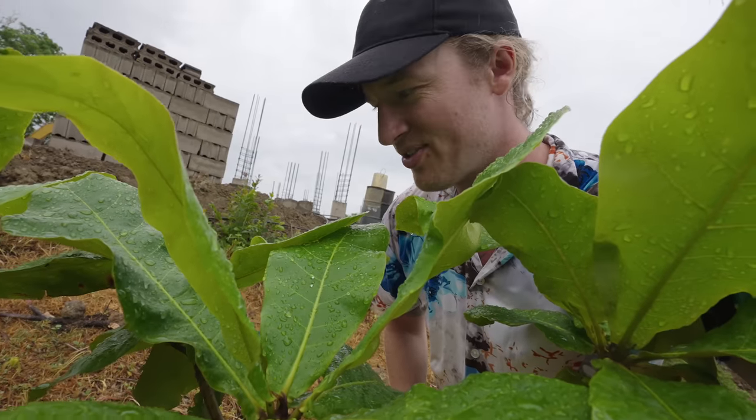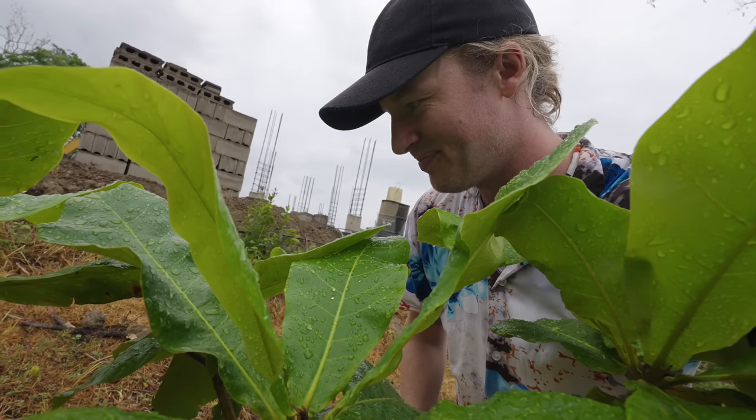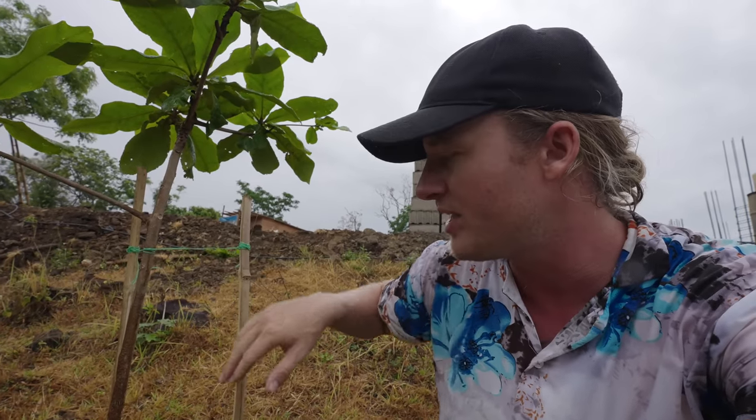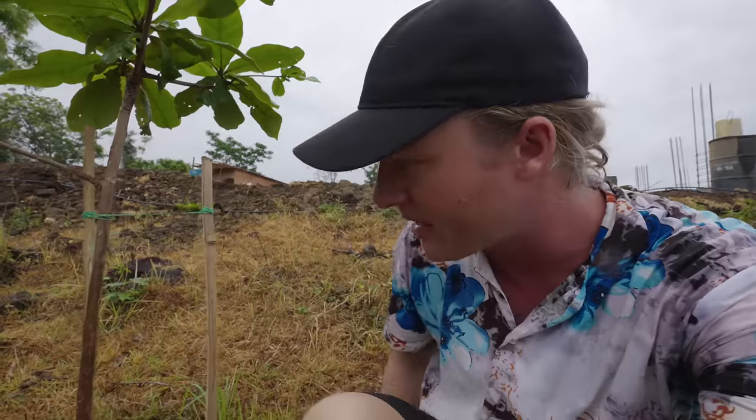Something about the color that just... Oh. What are these ants doing? Additionally, I have attached a cable here to the Talisay tree just to give it a slight stability for the first year while the roots are expanding out.